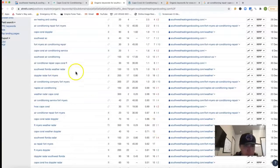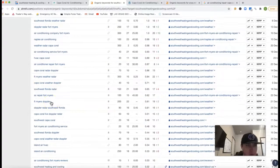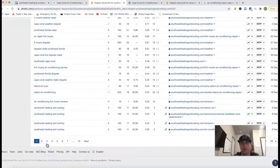Coming down here, you have all these other area locations that you're actually ranking for, but you're losing the rankings. So coming in here to Fort Myers, air conditioning service, Fort Myers, 40 clicks every month. You're 11th position, so you're missing all the traffic. And really coming in and finding these keywords that are actually going to boost those territories for you and drive more quality traffic. Kind of give you an idea.